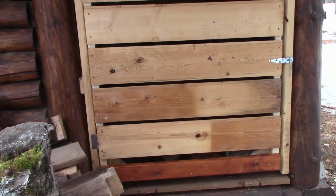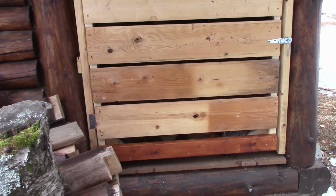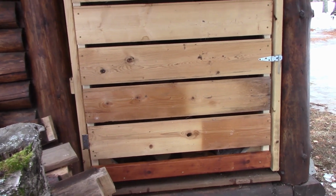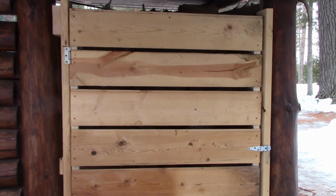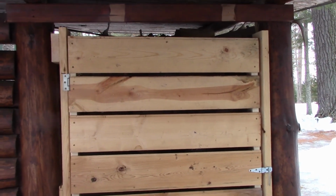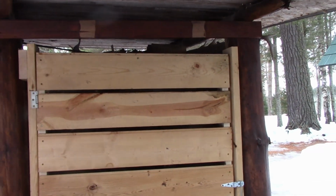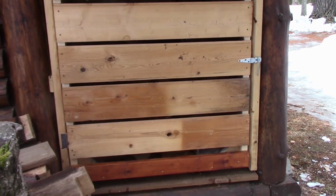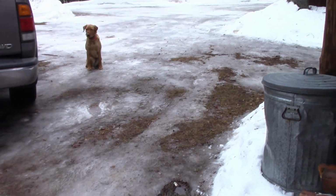Well, here's the door that I finally finished. Took me a lot longer than I anticipated, primarily because of how icy it is. Trying to move around here was unbelievable, but I got it done for now. I'll paint it here this spring or summer. We have plans maybe of replacing this roof on the woodshed and putting a metal roof on there. So yeah, it didn't turn out too bad, but it was an incredible project just because, well, I think I mentioned how icy and slippery it is. So far I haven't fallen.